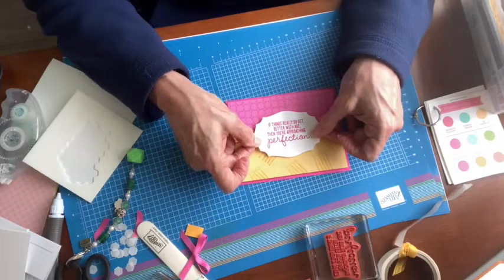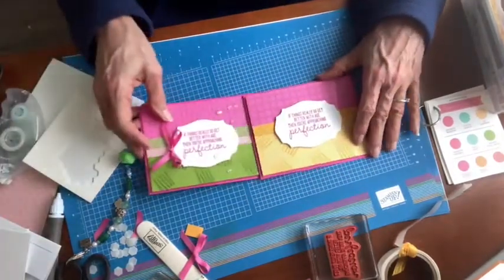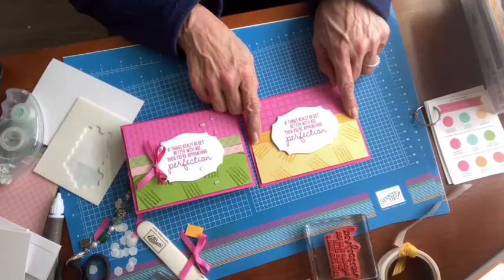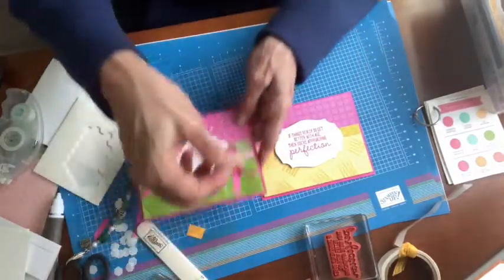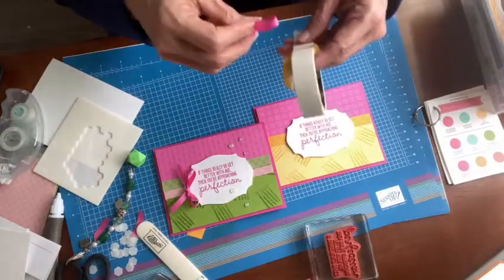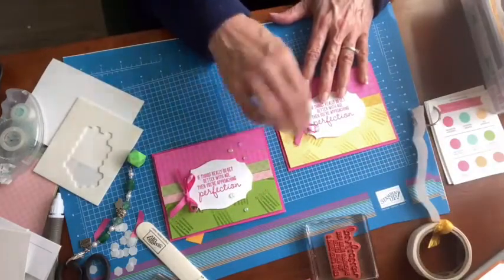Mary is on board with our colors. These are almost like fiesta colors, aren't they, a little bit? Look at that. Now, I only did the one piece of designer paper here. I did two because we needed a little bit more color here. And let's go with our little bow. So Jackie likes the Saffron. I do too. I do think this is my favorite of the newer versions.